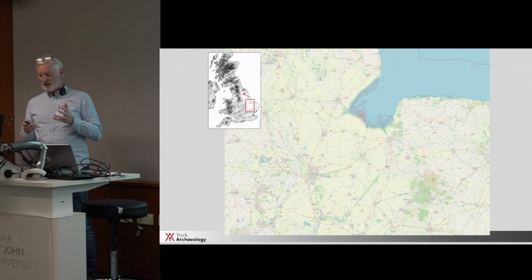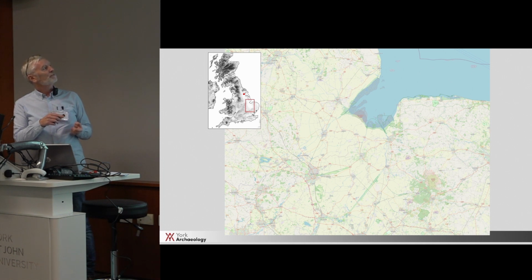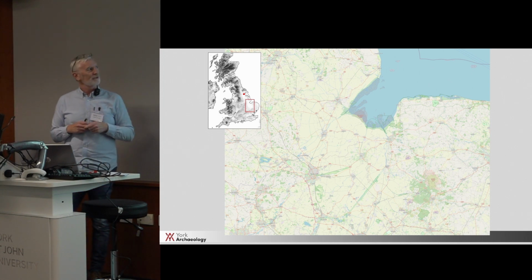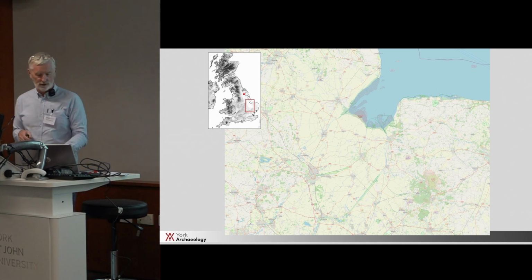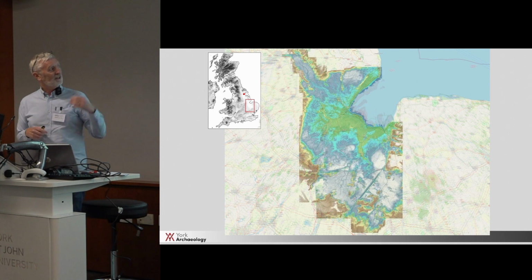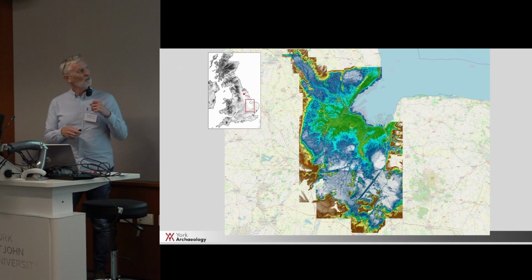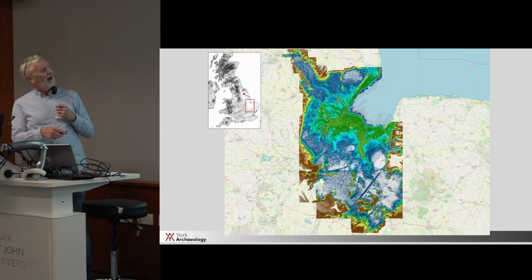So, I've mentioned the fenland already in various places that we're saying where we are, and obviously we're up there in York, for this big chunk of landscape in the east of England around the Wash. The whole fen's about 4,000 square kilometres of landscape, and this is that first LiDAR map that I've been working on, and actually expanded from the version that was on the poster, which was just the Lincolnshire fens.